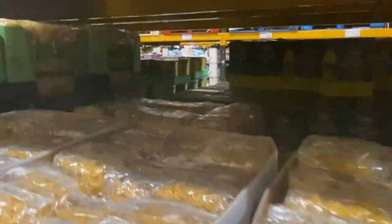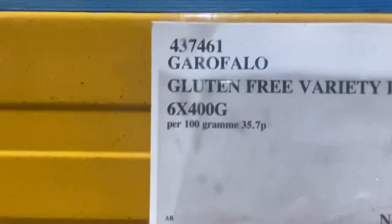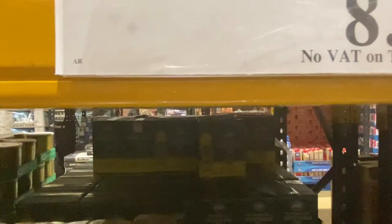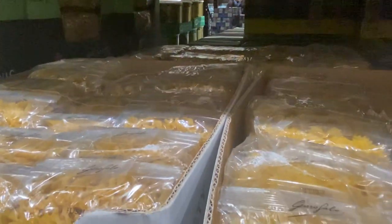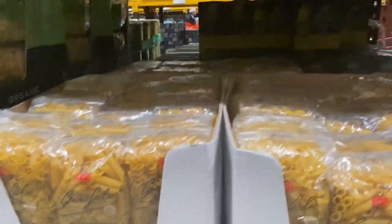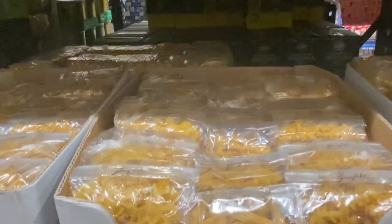One is £3.49. This is £8.59. It's a gluten-free variety pasta. This is healthy. I can go for it. I'll go for it anytime. Healthy stuff. Eating healthy. As you walk out, you need to eat well. Eat the right stuff so you can live longer. Gluten free.